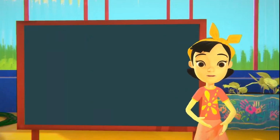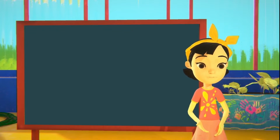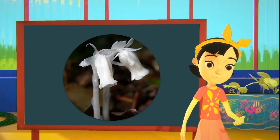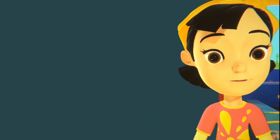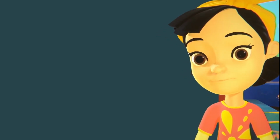Believe it or not, there are plants who don't rely on photosynthesis. Examples include the phantom orchid, the ghost pipe, and the corpse lily. Bob the tomato plant had some activity suggestions to explore his best talent.